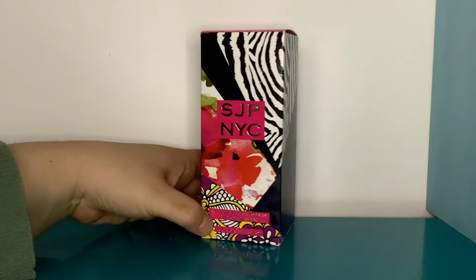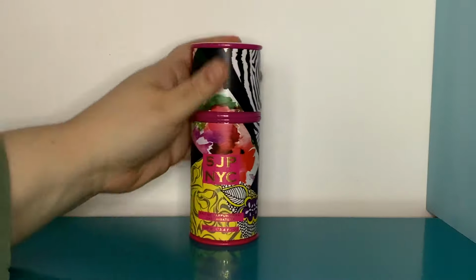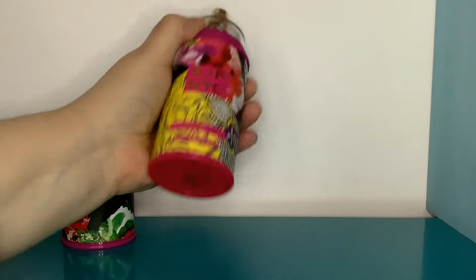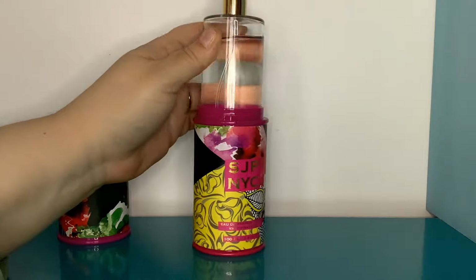So then we have two SJPs, and when I did my SJP video, I did say I would be getting rid of these, and I'm sticking to my guns because this is SJP NYC. This is another one that I have a rollerball of. I don't love this. I like it a lot, but I don't love it, and I really don't love how big the storage of this bottle is. I quite like the way that it twists on and off, but it's just a really, really basic bottle.